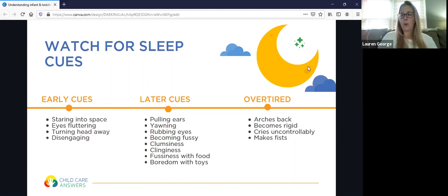So you cannot put to bed an overtired baby or an overtired child. You have to first calm and soothe and then put them to sleep. So it actually takes longer and it is more difficult to put a baby or a child to bed when they are overtired versus really looking at those early or later cues.